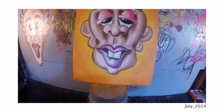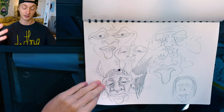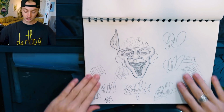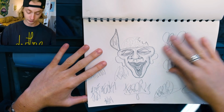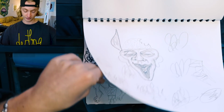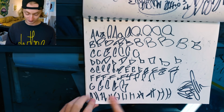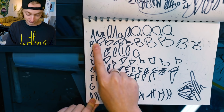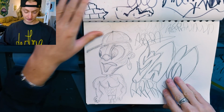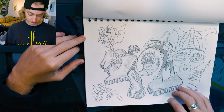This is the first time it was ever on paper. So this turned into the canvas, and that canvas turned into a whole bunch of other canvases and opened a door of different characters that I started doing. This is another one, I guess. Some hand styles, more hand styles. This is all graffiti alphabet, very cool. I really dig this also. A, B, C, D, E, F, you know, a little practice, I guess. More little guys. Crazy, weird stuff.